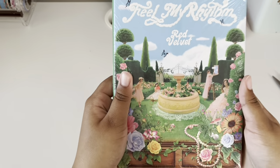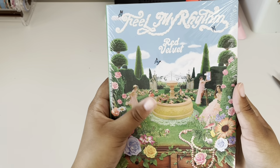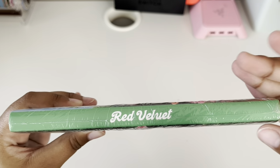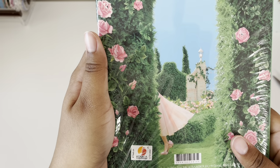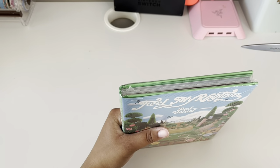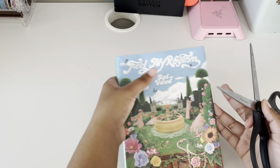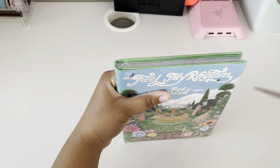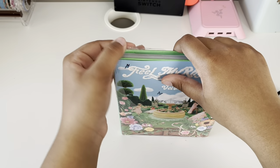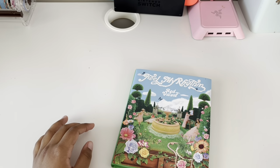So this is the album. It looks super pretty. Oh my gosh, Irene, her dress looks so amazing. And this is the side, it has Red Velvet. It's the back. I'm gonna open this. I'm super excited for this one. I am summoning Seulgi and Irene. I really hope I get them. Irene's my bias and Seulgi's my bias tracker. So I really hope I get either one of them, at least for this album. But any member is fine.